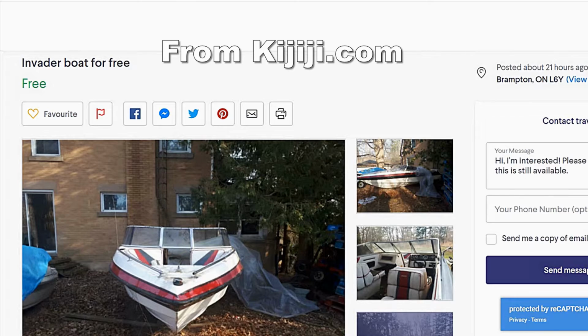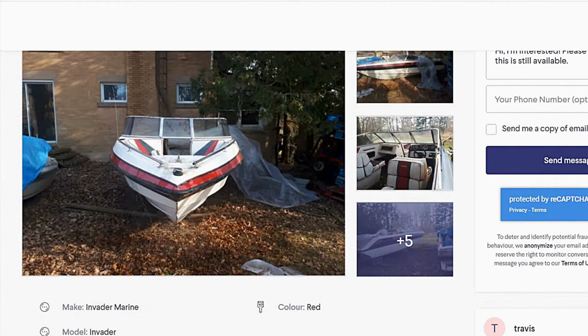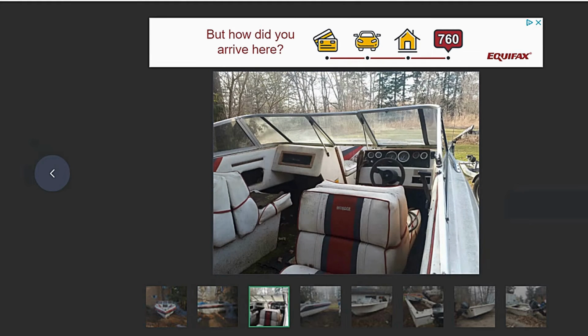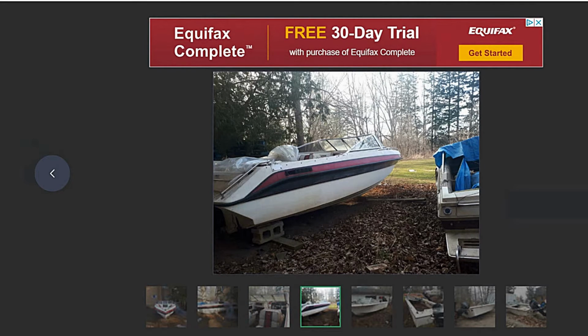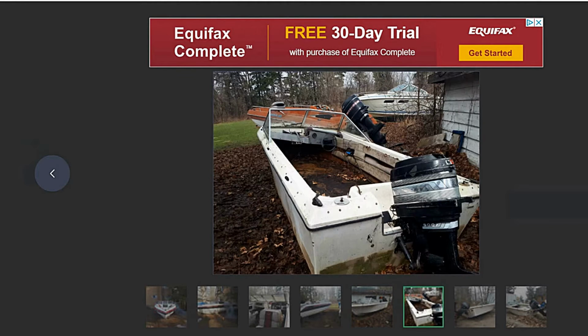All right, so here's an Invader boat for free, it says. And it turns out I believe there's actually 3 boats here. You can certainly see this one, and it seems as if it has been left exposed to the elements for some time. Not very well stored underneath trees, which is always a bad sign.